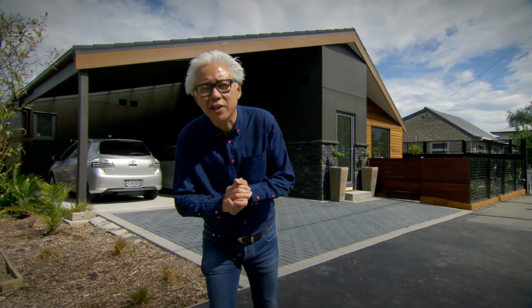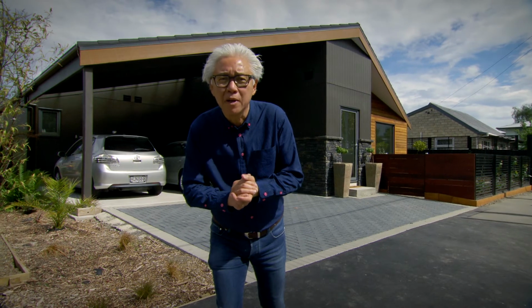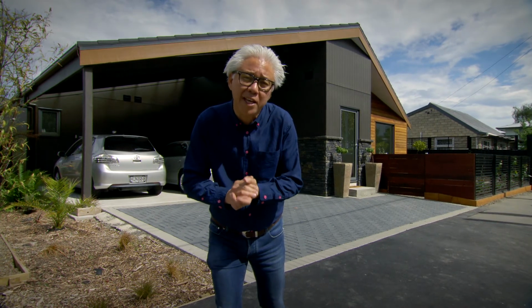It is encouraging to have designers like Bob passionate about Homestar ratings. So talk to your local council, talk to an independent expert, talk to your architect, choose carefully the product that you're using, and you too can have a home that's green and beautiful.